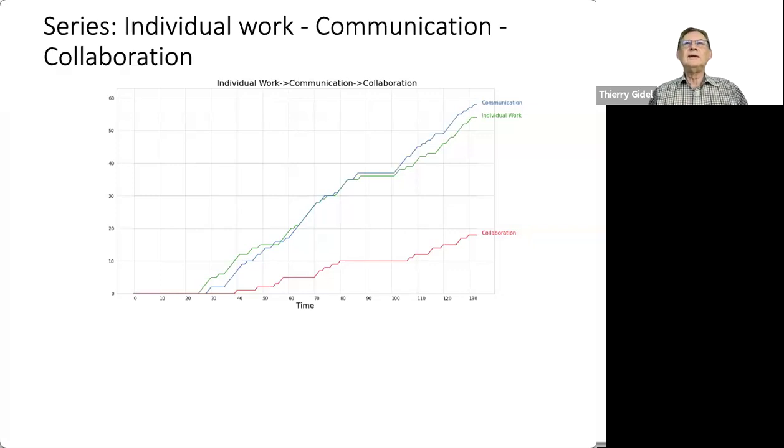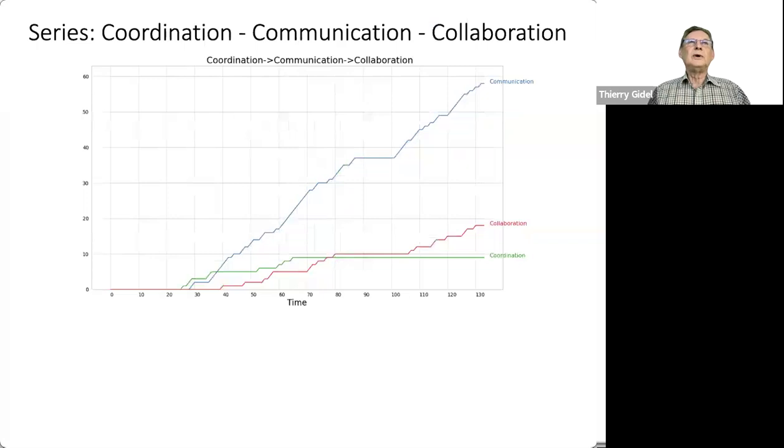So we can see that, for example, the green curve is increasing before the blue curve and before the increasing of the red curve. Another example is for the link between coordination, communication, and collaboration. We can observe also on this Swiss curve the increasing that precedes other increasing.